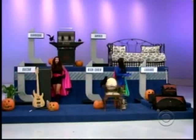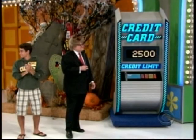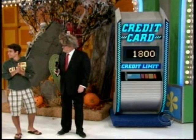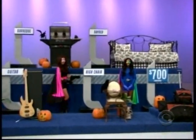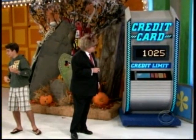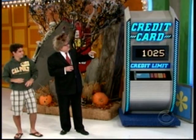The luggage. $700. That's all it is. You have a good eye for luggage, my friend. $1,800. You have two prizes to pick, and you can't spend more than $1,800. The high chair. High chair is $775. You have $1,025 that you can't go over.